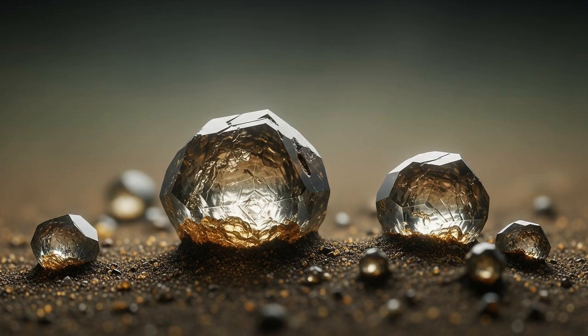Let's travel now to the Jack Hills of Western Australia. Here we don't find intact ancient rocks, but something even more precious: tiny individual zircon crystals that have eroded out of even older parent rocks and been deposited in younger sandstone. The sandstone itself is about 3 billion years old, but the tiny zircons within it are far older.